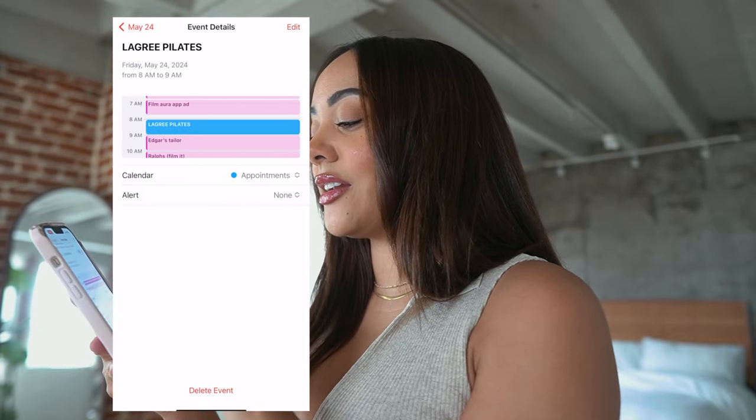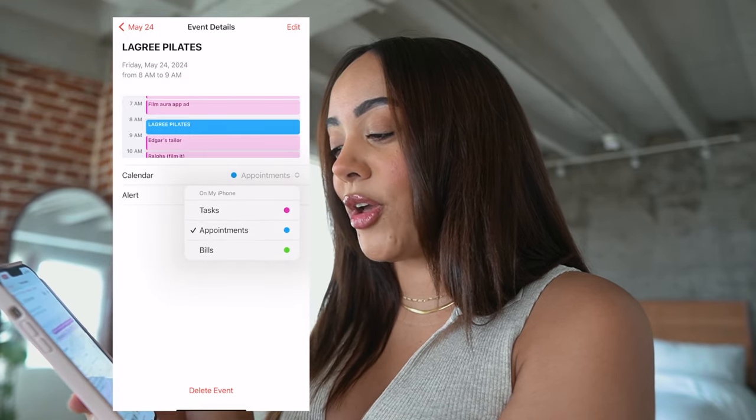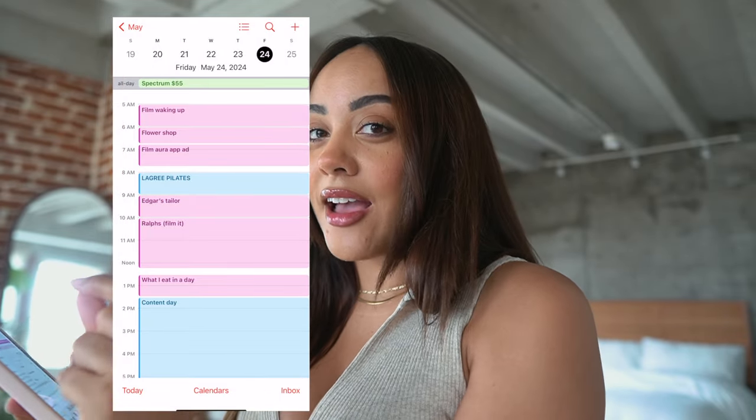I also went ahead and added color coordination to my calendars. Purple is tasks, blue is appointments, and then green is bills. Bills are obviously gonna be all day tasks because I like to know when I have to pay the bills. It's so helpful. Love having it color coordinated because I can see it at a glance and know exactly what I have prepared for the day.